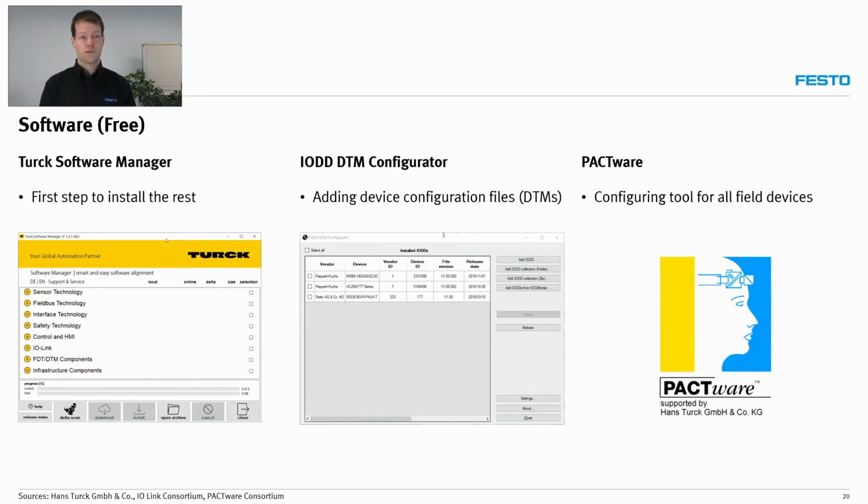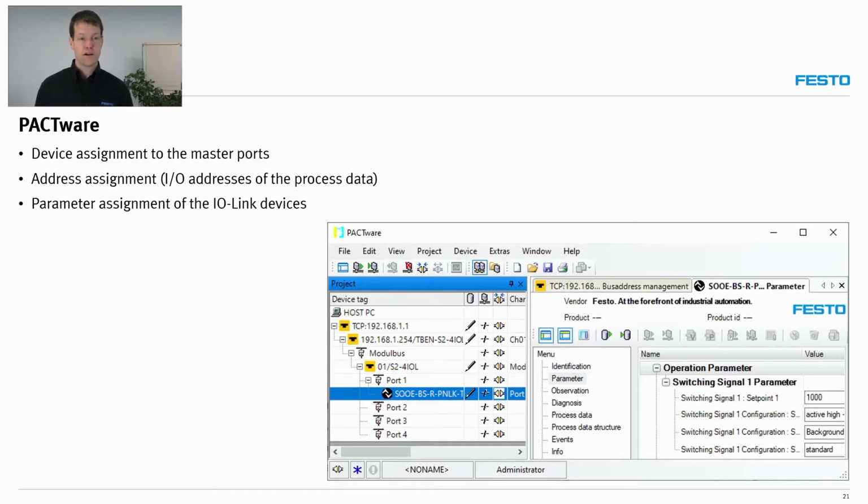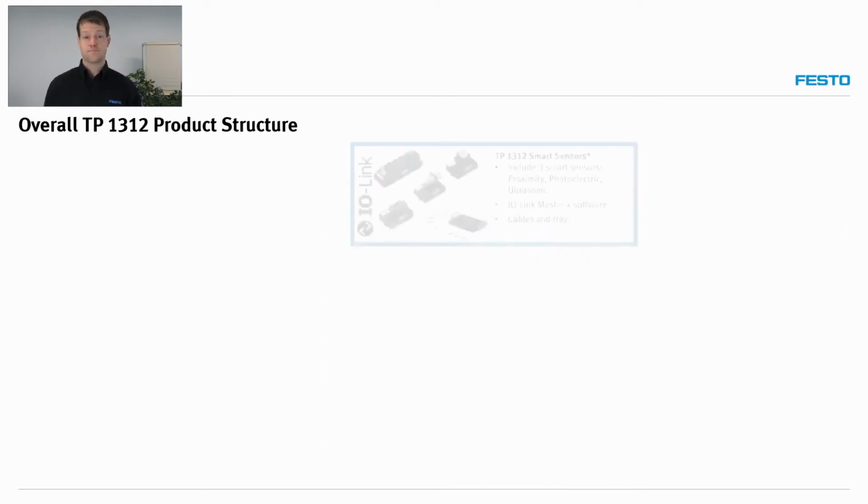We use the Turck Software Manager as the first step to install the other components. The IODD DTM configurator serves as a way to add DTMs, the configuration files for each of the sensors that you will want to configure. And PACTware will be the main tool needed for configuration. It enables you to assign devices, assign addresses, and play with the different parameters of your IO-Link devices.